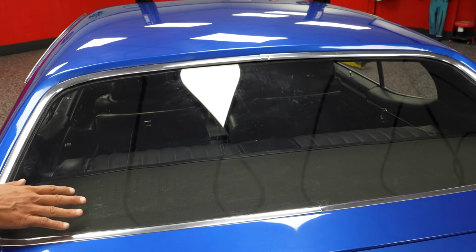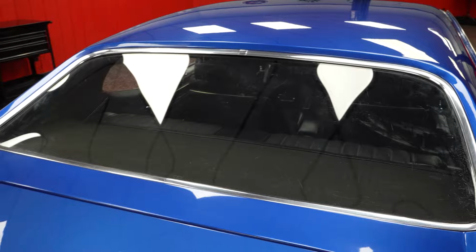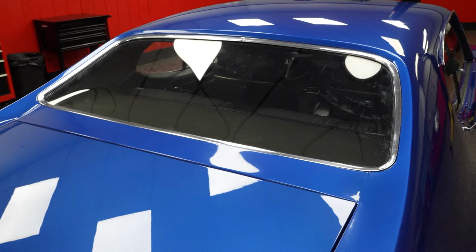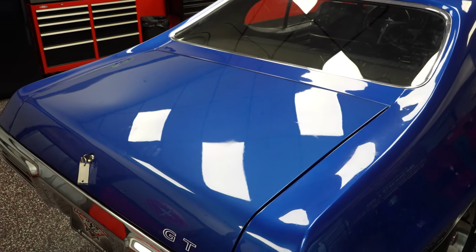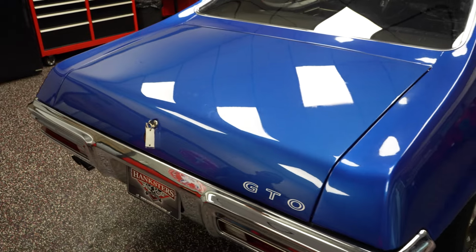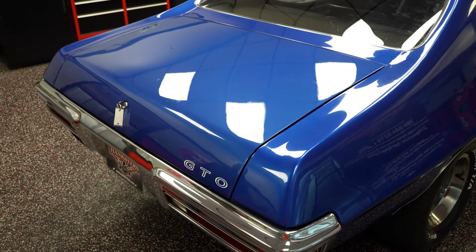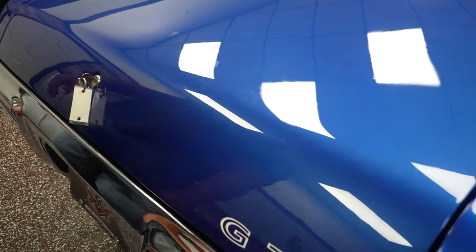You know, a couple faint scratches, which is typical of a rear window on any vehicle this old, unless it's been replaced, and most of them haven't because, you know, you kind of leave it alone. But the deck lid and tops of the quarters are in real nice condition in terms of paint. There's no blistering, bubbling, spider webbing, cracking, nothing.